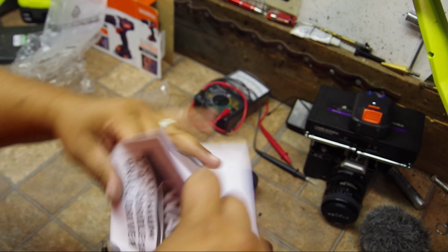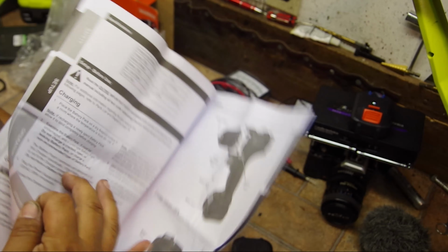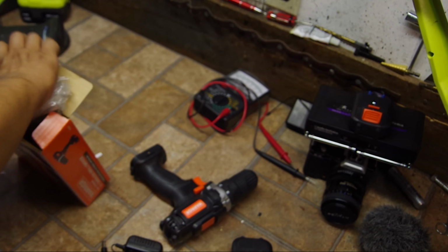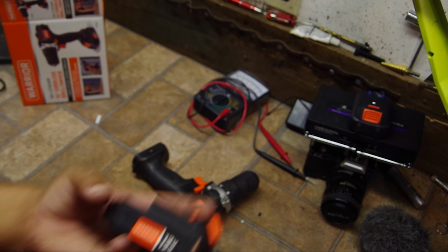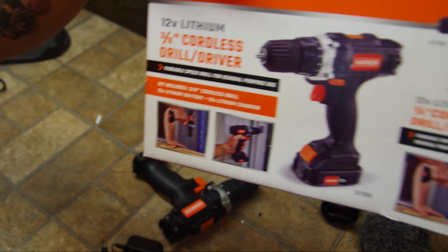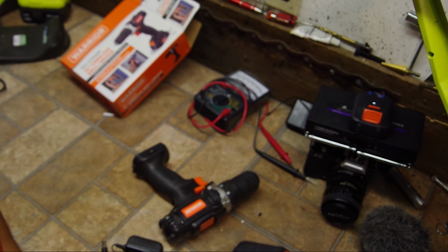Directions. It was $20 for the drill and the flashlight, which seems like they're just trying to get you into the battery system. That's what I would suspect by giving you a cheap entry-level drill here. But as far as I know, this drill and the flashlight that I also have are the only two Warrior 12-volt tools. So I can't explain that.